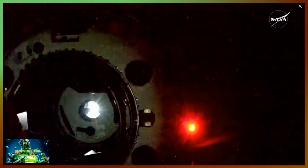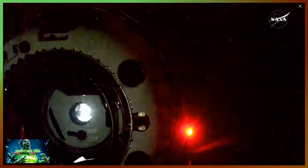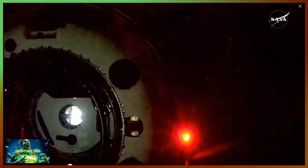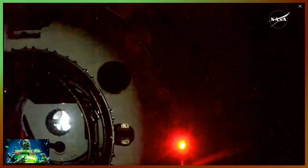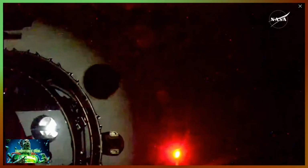Less than 3 meters away. 2 meters, clear hands off. Copy, hands off. There is the chop call. Standing by for initial contact of Dragon to the International Space Station.